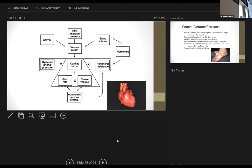Oh, I love this. Look at this. Maybe it's just me. But your cardiac output is heart rate times stroke volume. And then blood pressure is cardiac output times resistance. And see how everything fits together. Everything fits together.